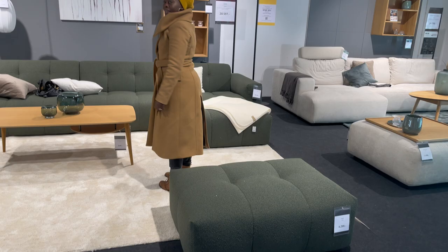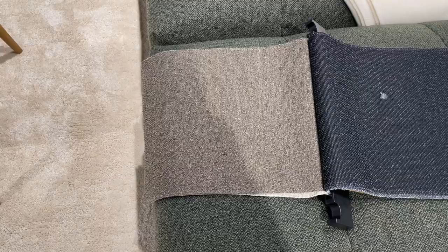So you can go here. My sister, guys, I think we made a decision. The green sofa, but in this color. Oh, I'm excited. I cannot wait.